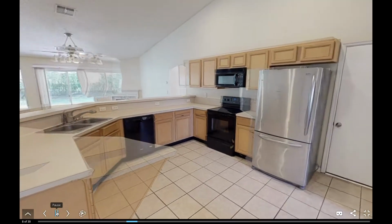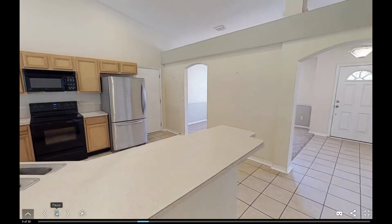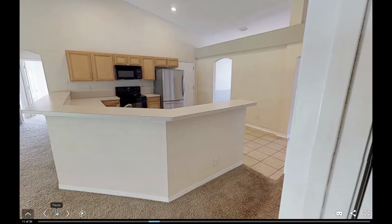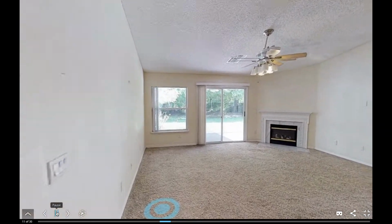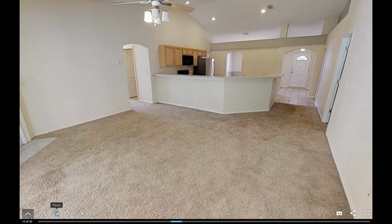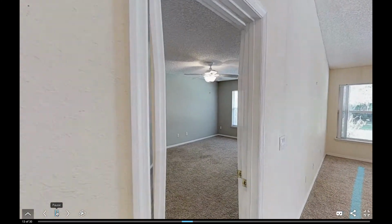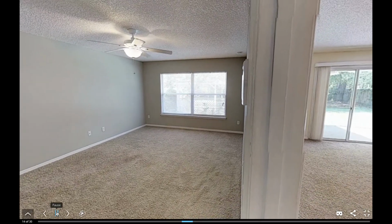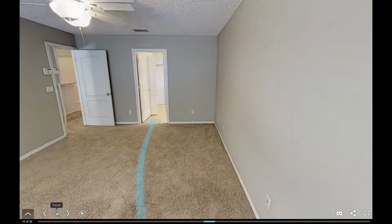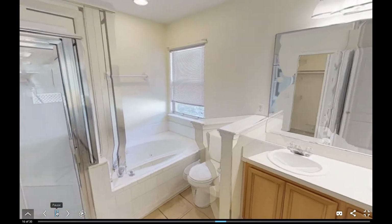The kitchen has a very nice open concept overlooking the living room with fireplace. The master bedroom is very spacious. Master bathroom has dual sinks, a garden tub, a walk-in shower, and a large walk-in closet.